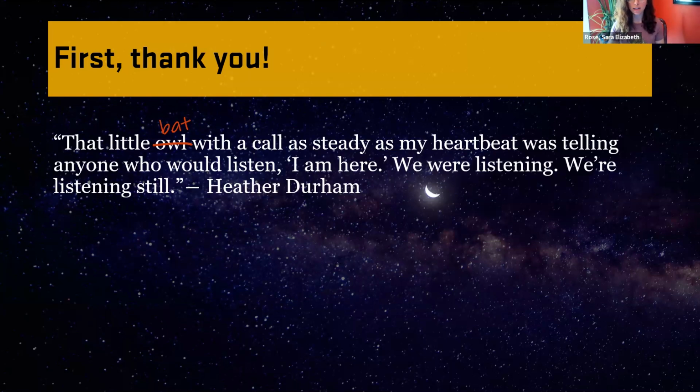First, I want to say a quick thank you for getting involved in this project. As you might imagine, bats can be pretty difficult to study, and this project helps us to get a better understanding of how some of our rarest bats are using different habitats across the Pacific Northwest. We couldn't do that without you.